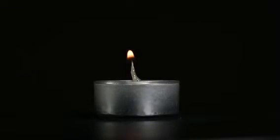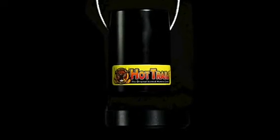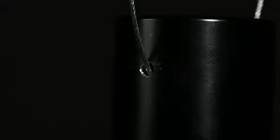The candles go in the compact, lightweight aluminum lantern designed specifically to hold and contain Hot Trail scented deer lure candles while in use. The lantern helps hide the candle's glow from the approaching deer and easily hangs around your blind with the included hanging loop.